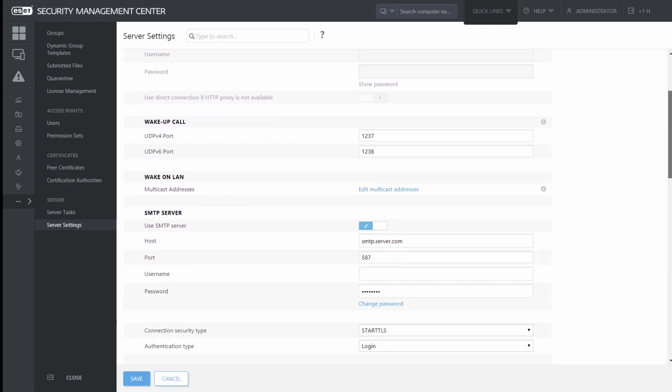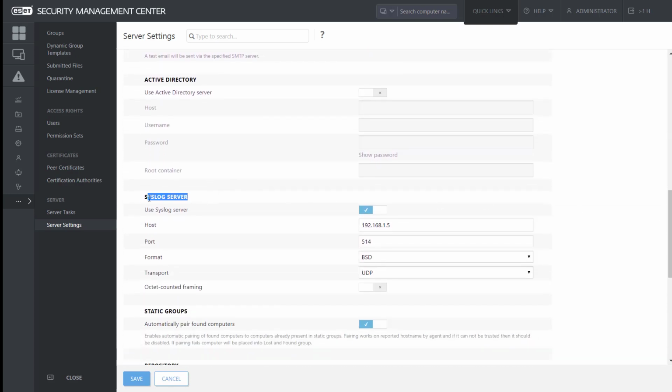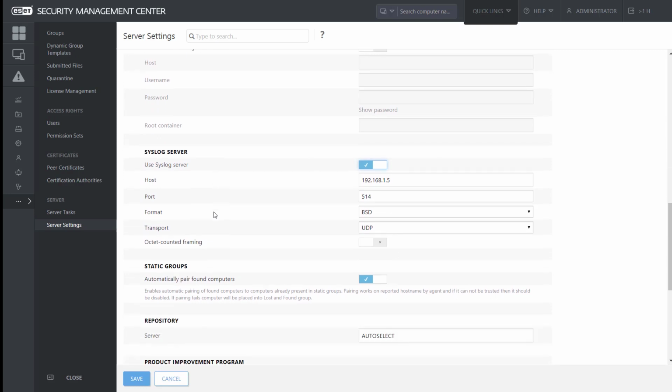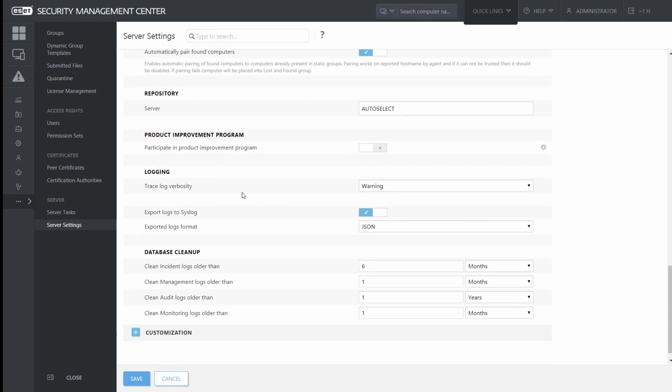You can also configure things such as Active Directory information, syslogging server details if you had an external syslogging server or SIEM tool you wanted to use, for example. You could configure the type of logging that takes place, the verbosity of the logging, and also the format. JSON or LEEF are the most common formats. And finally, you have the database cleanup, which allows you to set the retention for the data within the log files.